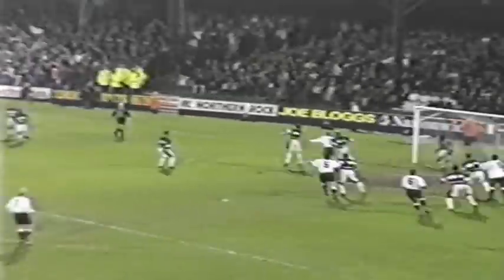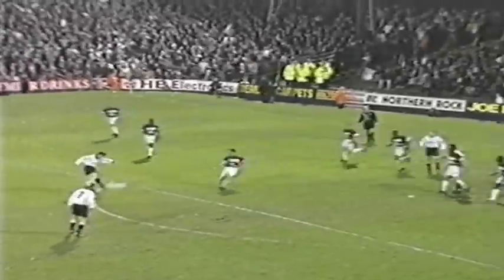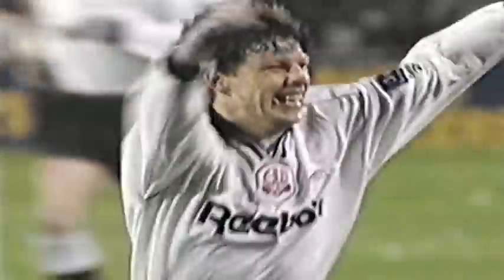Something to cling on to. Sellers takes the free kick. McGinley was going for it. Clear to Alan Thompson! And what a cracking start to the second half! That's more like it. Bolton back in the game.